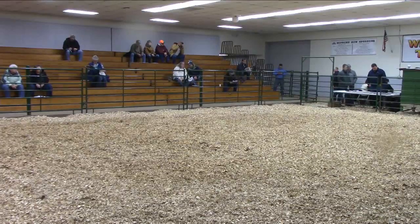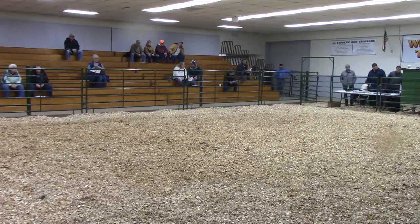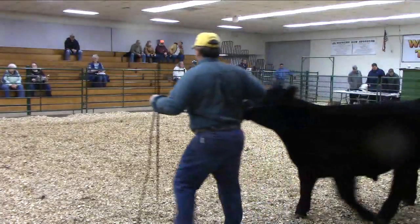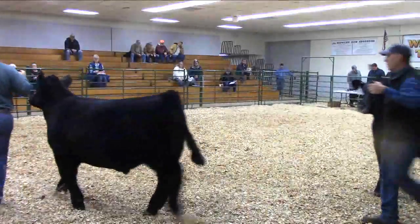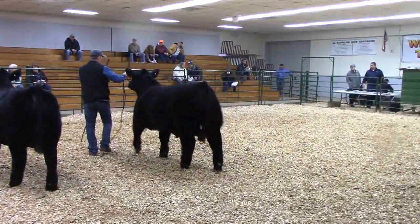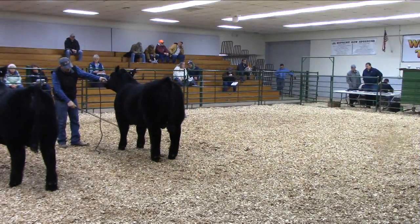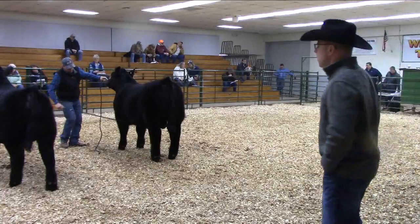This is the last class of Maine bulls for the show this morning. These are Februarys, two bulls in this class. First in is lot 16, consigned by Beckett Ranch. Second in the ring is lot 17X, consigned by Eastview Maines. At the conclusion of this class, we'll bring the first and second places back for selection of Grand and Reserve Champion Maine Anjou Bull.